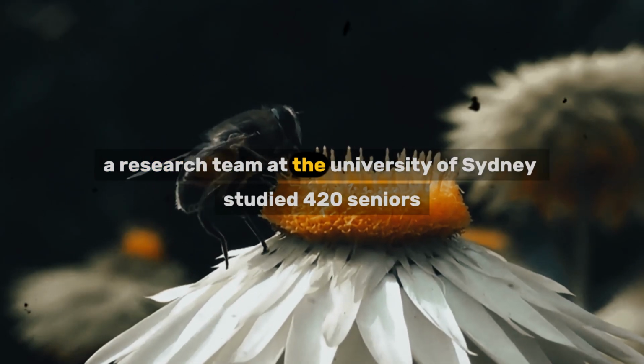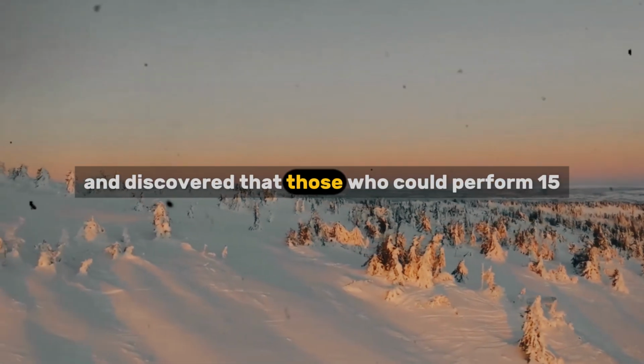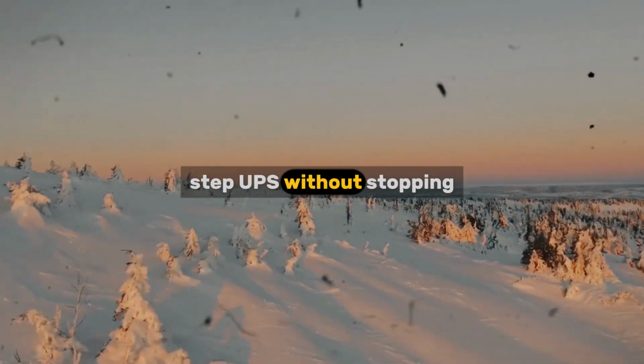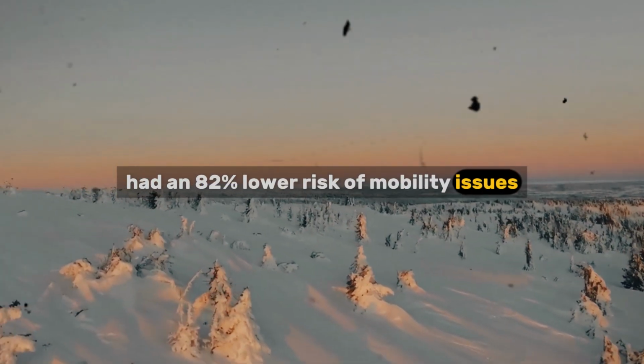A research team at the University of Sydney studied 420 seniors and discovered that those who could perform 15 step ups without stopping had an 82% lower risk of mobility issues 5 years later.